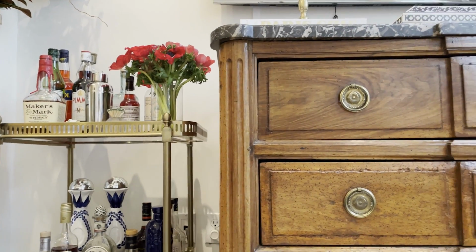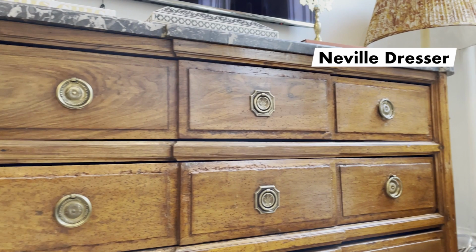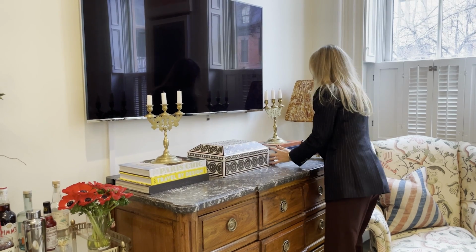The trickiest thing for me in designing this space is finding something that could function as a media console but also didn't look so overtly like a media console. It was one of my favorite antique dealers in Maine. I was lucky enough to purchase this from him.